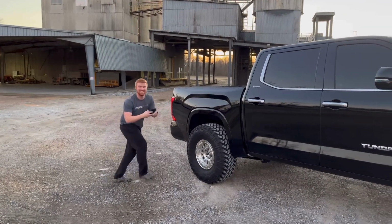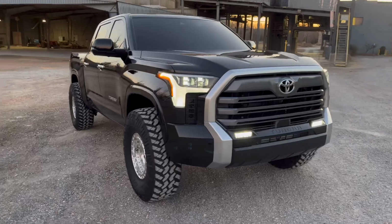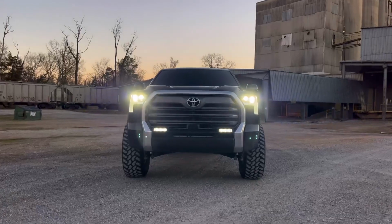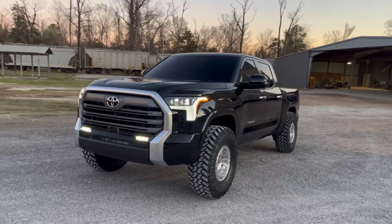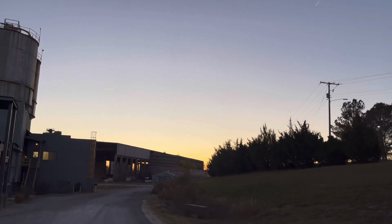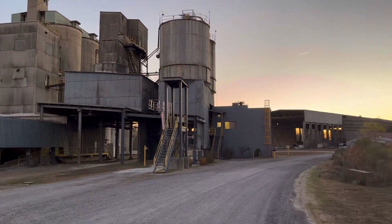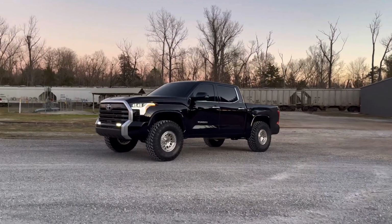Look at him go. Oh yeah. Looking good. I think we caught it just in time. Sun ain't out yet, or all the way out, but I think this place is pretty cool. Taking some videos and some TikToks here before, but man, I can't get over that.